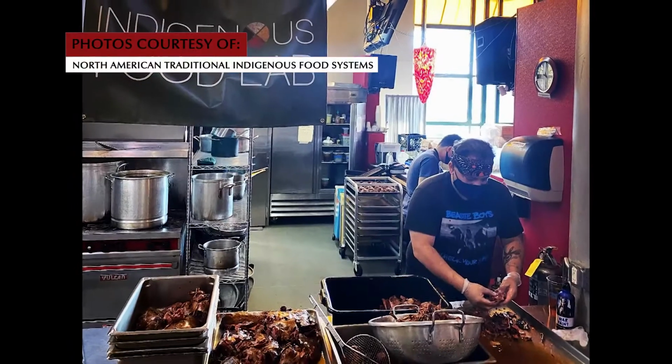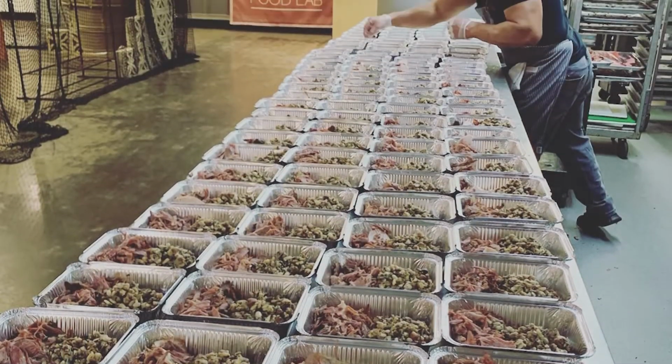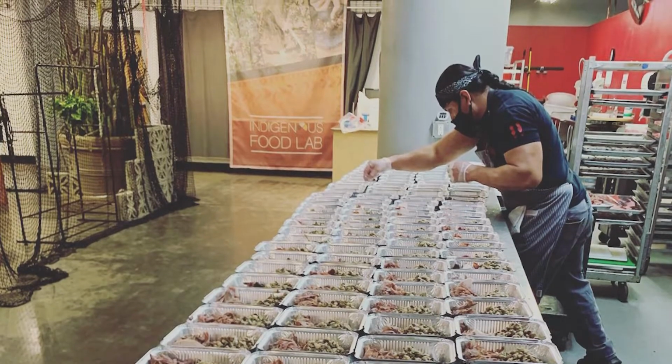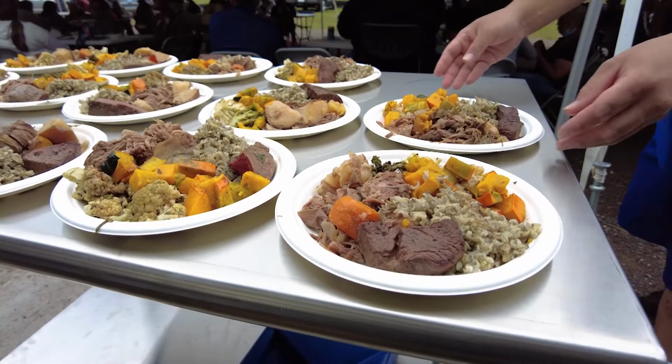I work for the Indigenous Food Lab in Minneapolis. It's fairly new. It's a little over a year old. It's a nonprofit group. But if people ask me to cook for them and do stuff like this, I've done this kind of work before too. To me, it's similar just because it's about the community. It's not a restaurant trying to make a profit.